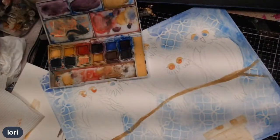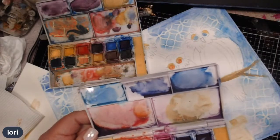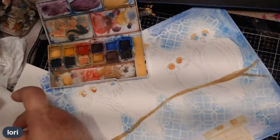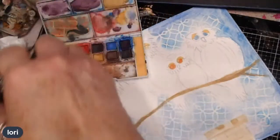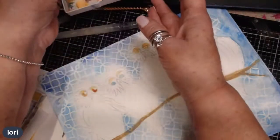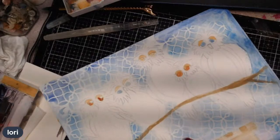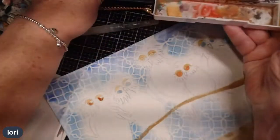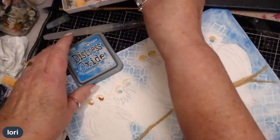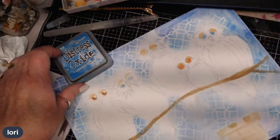Let's see. Maybe, I'm not sure if some of these are different. Let's get some of this Jazzmatazz out of the way. I don't know. Is it better if I leave that sit there? Does that make it better? Or no, not really. Does it really help?